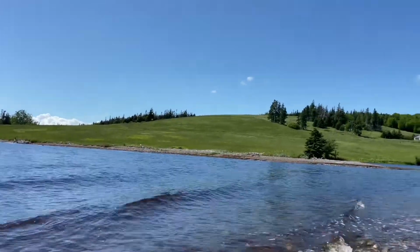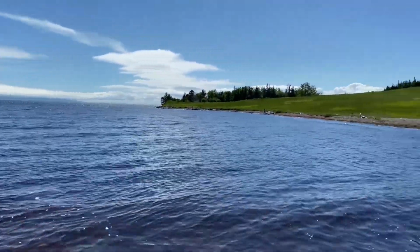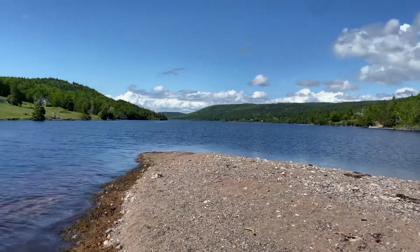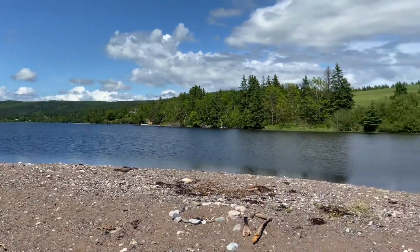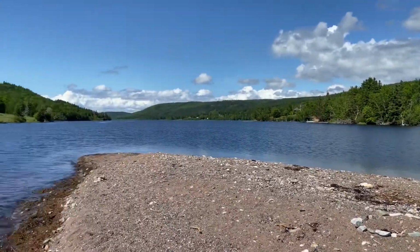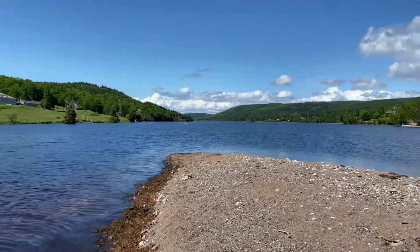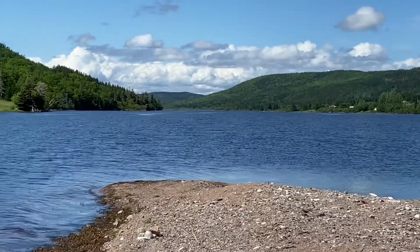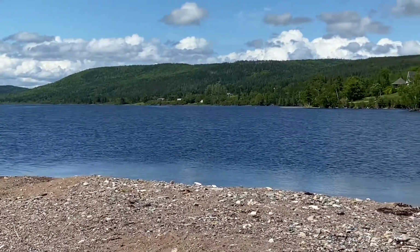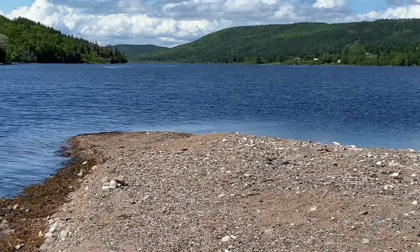I will try to get it later. We have a couple eagles up there, so I'll try to get that for you later. So this is the Bras d'Or Lake. And then it comes into the slough. And then you have the Benacadie Pond. Salt water, even the common salt water, and the Bras d'Or Lake is salt water.